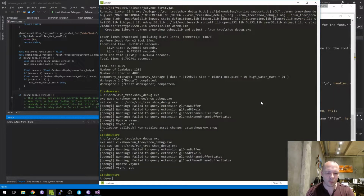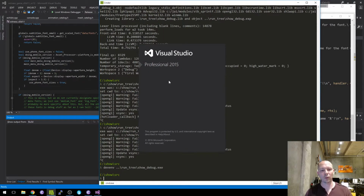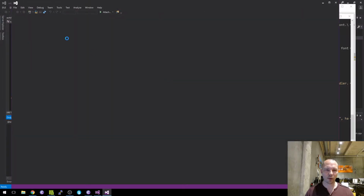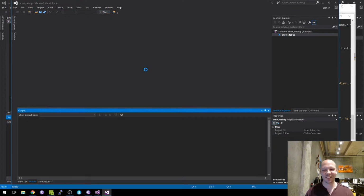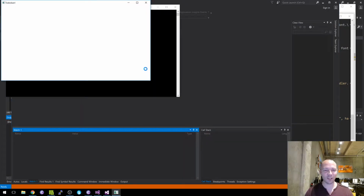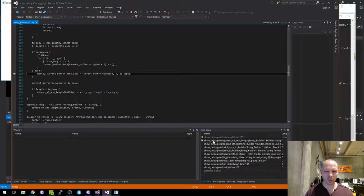Oh, let's just run it. Devinv run tree. Someday I will print out a stack trace when you crash, but I don't yet do that. All right, access violation reading some location.